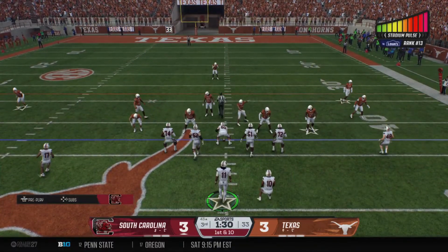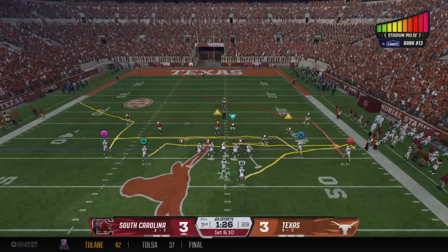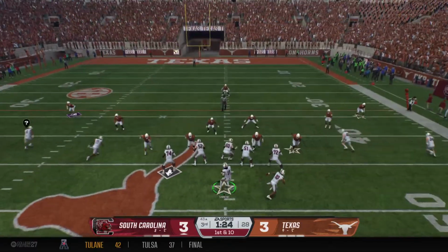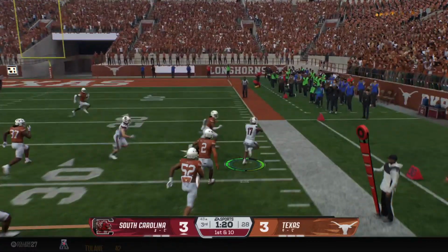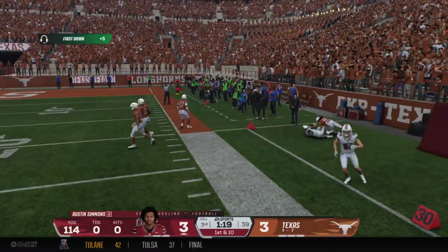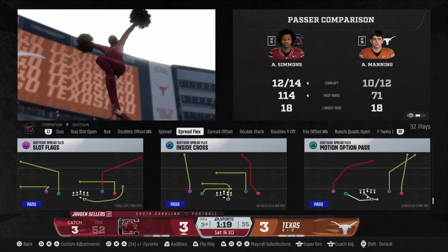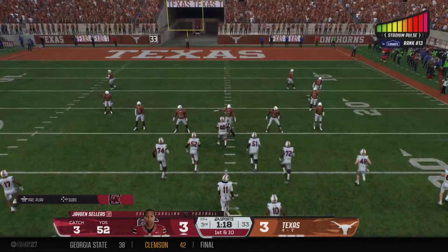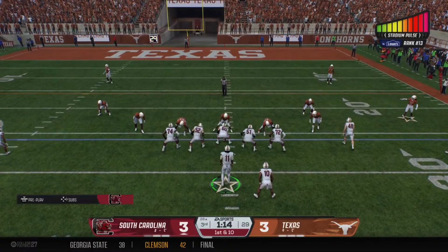The Gamecocks go back to work after moving the chains through the air. Simmons. That's caught. It's Sellers. Down to the 26-yard line before they ride him out of bounds, and this defense is on its heels. Here's an opportunity for this offense in search of its first touchdown. It's 1st and 10.